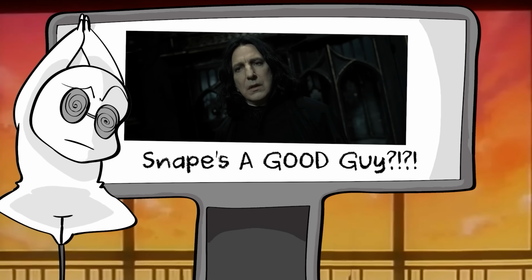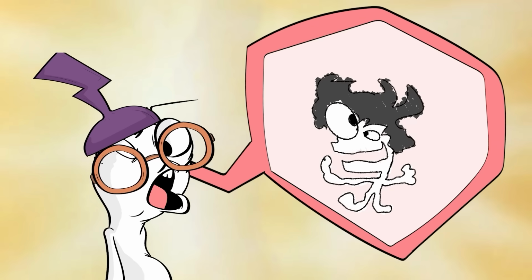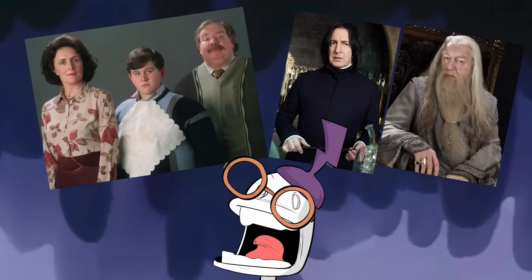So this is like supposed to be some kind of big revelation for us and be like, wow, Snape was actually a good guy the whole time. But this would probably give Harry just like so many trust issues, you know? Like, wow, every adult I've ever known either hates me or has been lying to me my entire life.